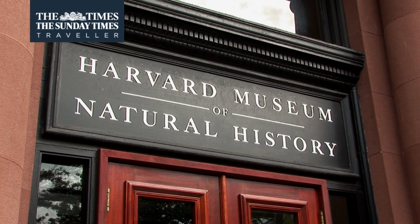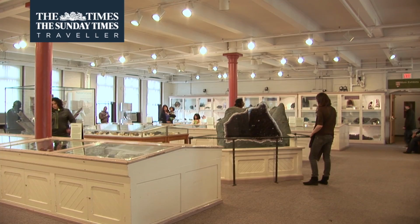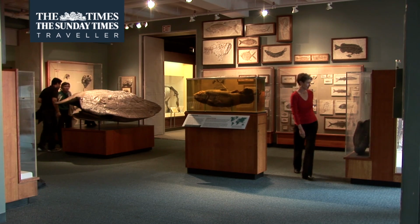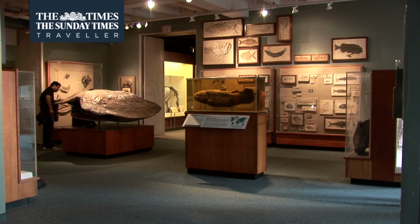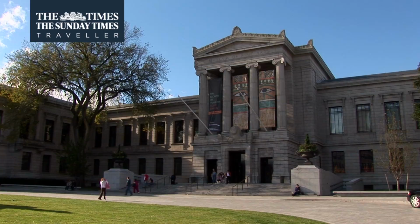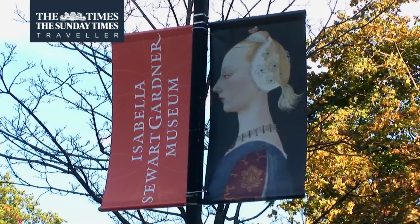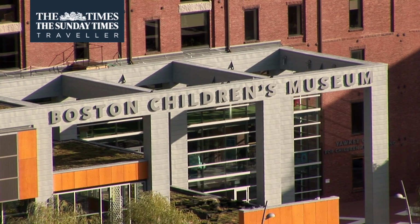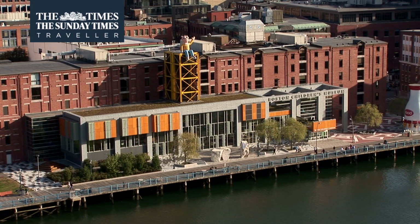Still in Cambridge at the Harvard Museum of Natural History, I met up with Catherine Peterson of the Arts Boston organization. She knows all about the city's wide range of cultural attractions. There's more than you could ever fit into one trip. There are some beautiful fine art galleries, from the Museum of Fine Arts to the Isabella Stewart Gardner Museum, which is an Italian palazzo a few blocks away, to our very new Institute of Contemporary Art down by the waterfront. And if you're traveling with children, then the Museum of Science and the New England Aquarium are not just educational, but they're a lot of fun too.